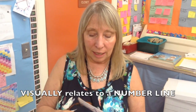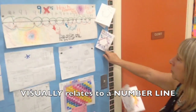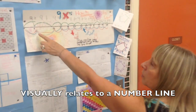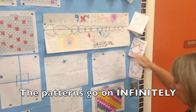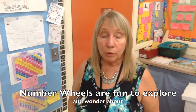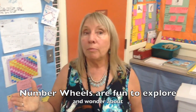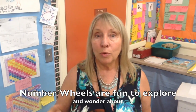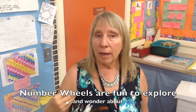They enjoy it because, again, it's really visual, and they can relate it to, for example, a number line and how that works, and how these go on infinitely, and the children just enjoy exploring numbers in general and asking questions. And we do a lot of our inquiry-based learning here, and so they want to know, well, what if I wanted to count by halves? And so we could try a number wheel and see how that works. Let's count by halves. And so then by listening to their questions, they move the curriculum forward.